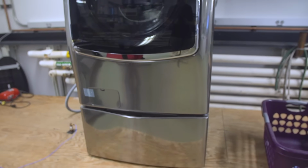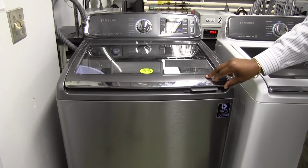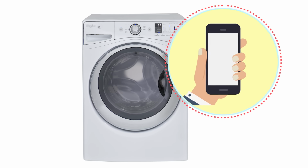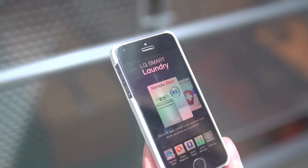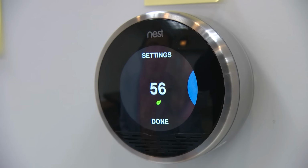For example, this washer adds a separate washing machine for delicates, or smaller loads down below. This washer has a built-in sink under the lid for hand washing or pre-treating stains. Many machines are coming with smart technology that allow you to check in and control your cycle via an app. Some can even link to other smart devices like a thermostat.